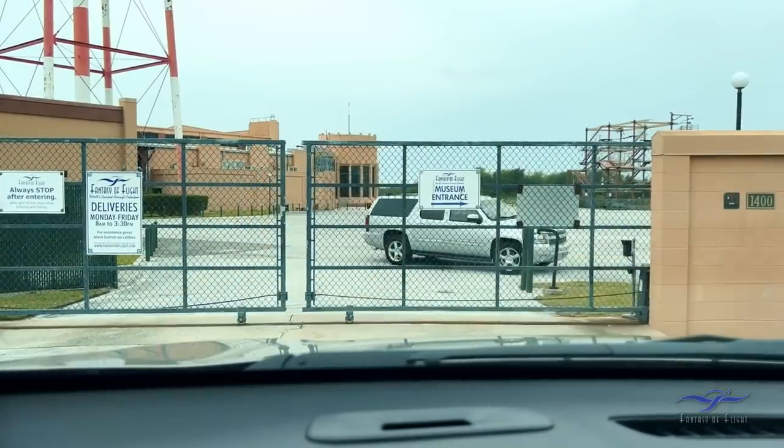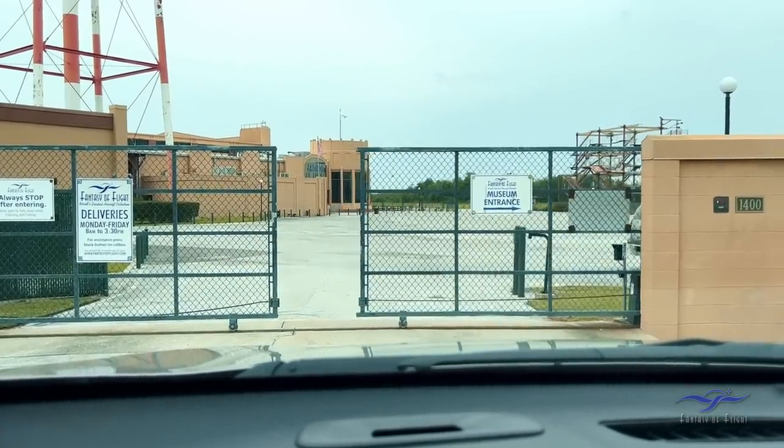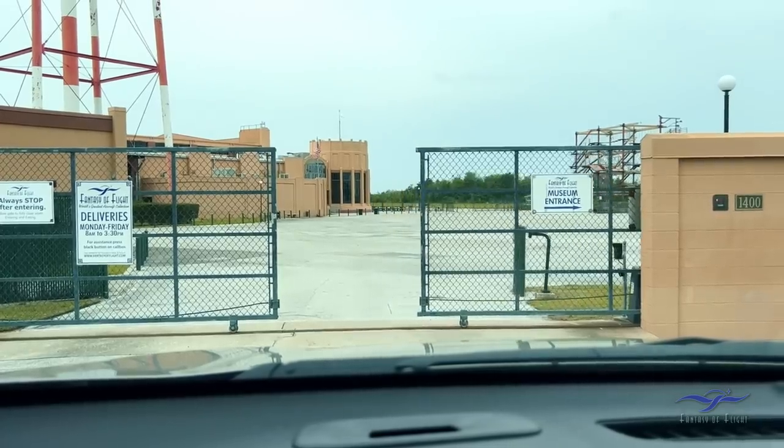And here is Kermit opening the gate. Let's go and have some fun today.